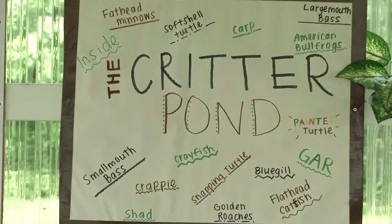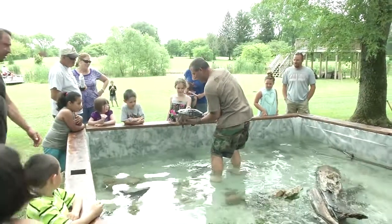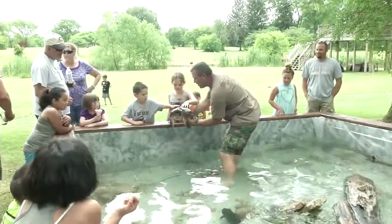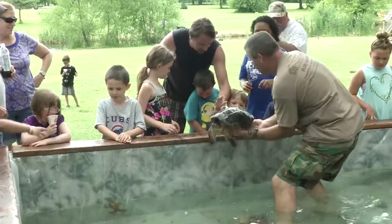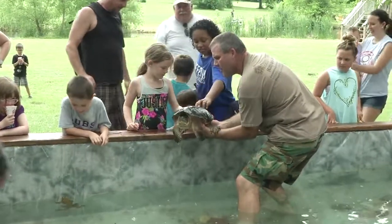This here is called a common snapping turtle. You want to see it? Now wait, we got to be careful because this thing can bite you. And he doesn't like kids. So we just touch his shell. There we go. Look at his claws. Look at these things. Yeah, you can touch him. I'm going to turn him this way. There you go. I'm going to touch his tail. Look at this here. Oh, look, he got like dinosaur bumps on him.